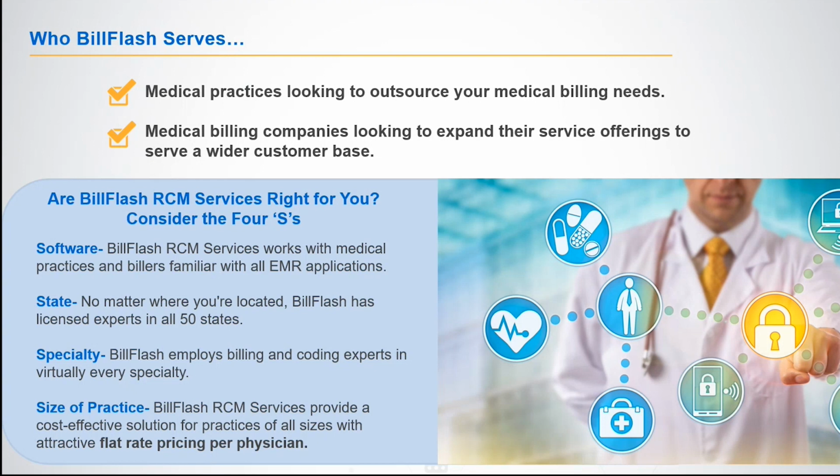Specialty is a very big one. Each medical specialty has its own set of codes and types of claims that are submitted, and they all have their own independent rules around how those claims are submitted. What are the different modifier sets? Is one of the very basic questions that you would have to ask yourself. What is the documentation needed to submit certain types of claims? If you have a specialty that is very specific, chances are BillFlash RCM services will cover your specialty.